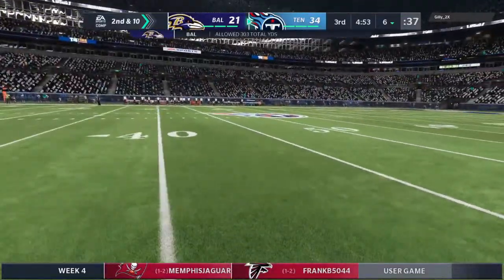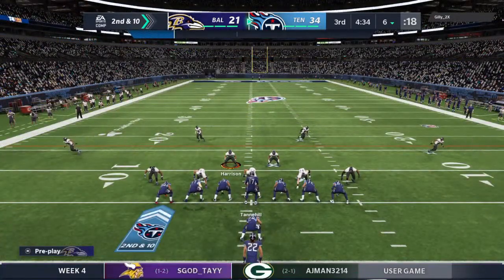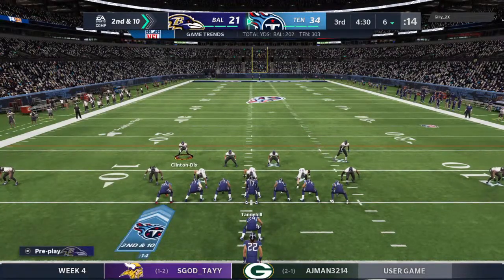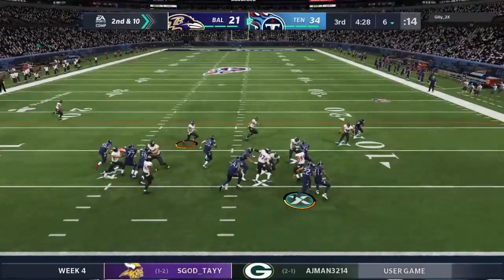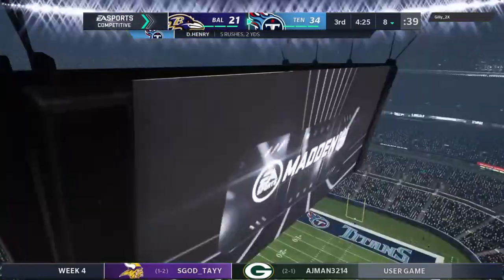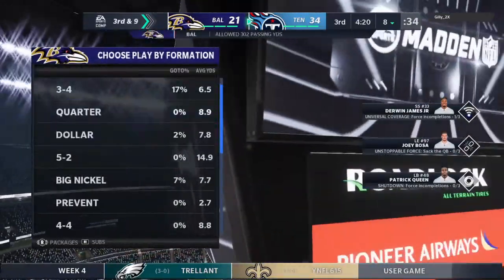No gain on the play there. 2nd down. Officially nothing on that last run. They'll try again 2nd and 10. The 6-yard line. Again, it's Henry. And he will take this up to about the 8-yard line. They do get a yard there, but only a yard. Leaves him with 3rd and 9 looming.